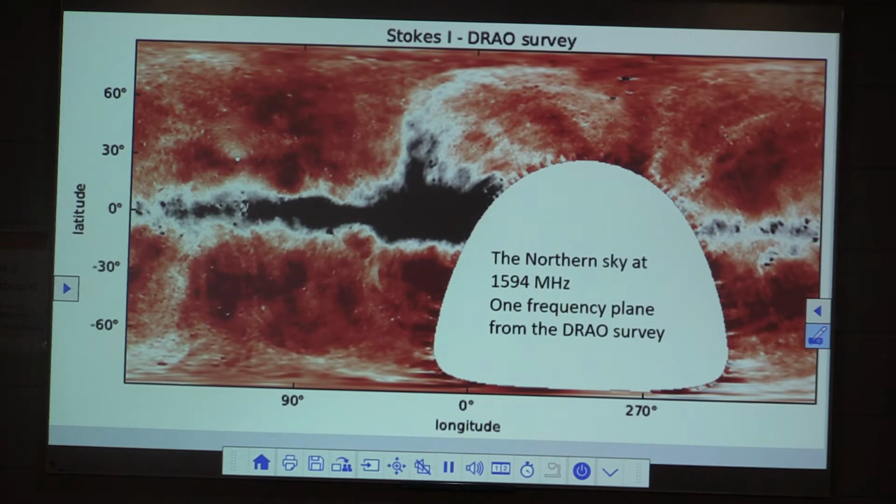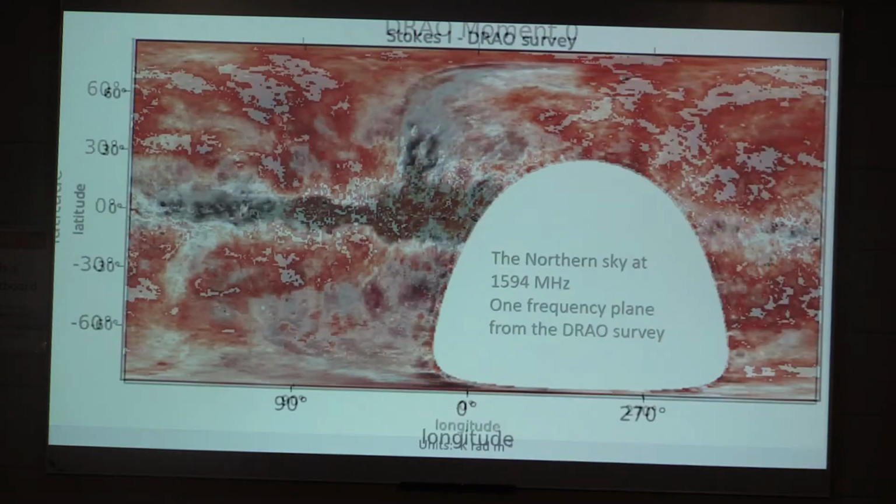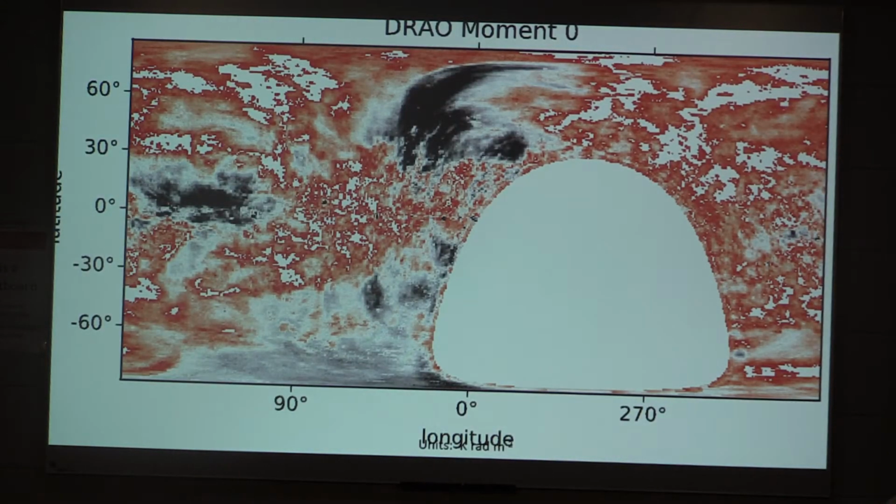So we just converted the coordinates, and this is, of course, a Cartesian projection, so it's a bit like a rectangular map of the Earth. The bottom bit is stretched out like Antarctica is on Earth maps. Now, this is what we call moment zero of the polarized sky. In the polarized sky, you see some things that are very similar. For example, the North Polar Spur is even brighter here than it was before.